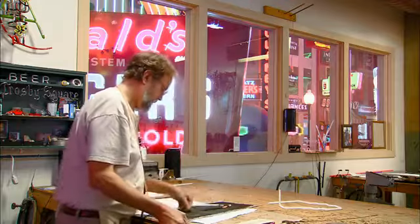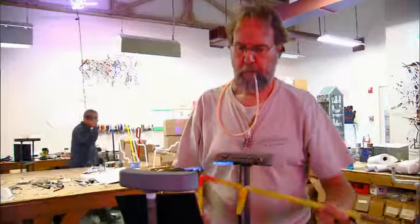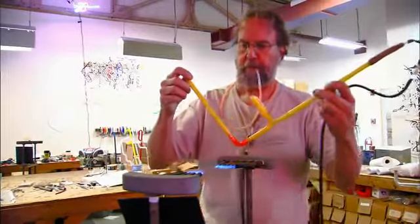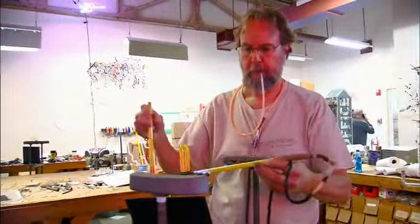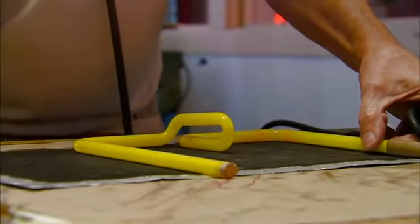We're adjacent to the American Sign Museum. We have this great bank of windows here where people can watch us bend glass. We've met people from all over the world, and everybody seems to be very excited about seeing neon made. It is becoming somewhat of a lost art.